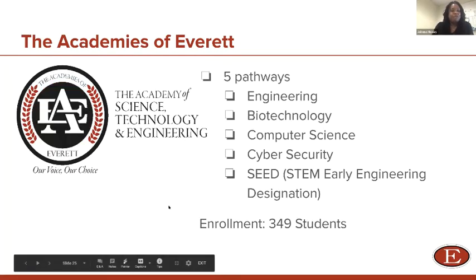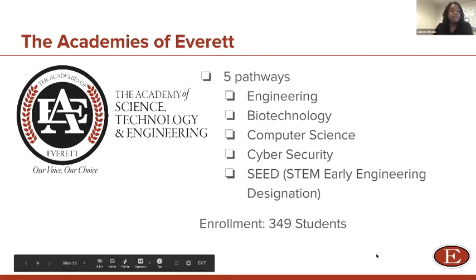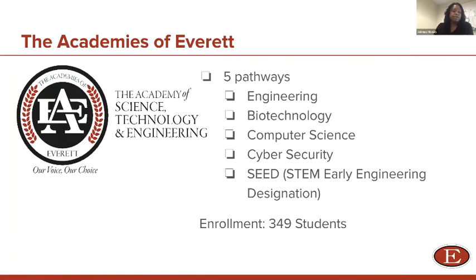Next slide. The next one we have is our science, technology, and engineering program. We have 5 different pathways where students can decide after their freshman year if they want to be a part of CTE, if they want to do the academies. The 5 pathways are engineering, biotech, computer science, cybersecurity, and then we have our SEED program also. Our 8th graders are actually able to decide if they want to be part of the SEED program, where the students start off right from the very beginning as freshmen, taking hands-on classes in STEAM.